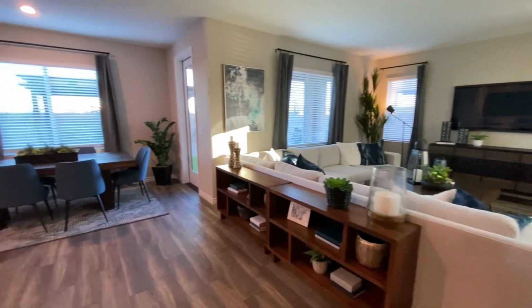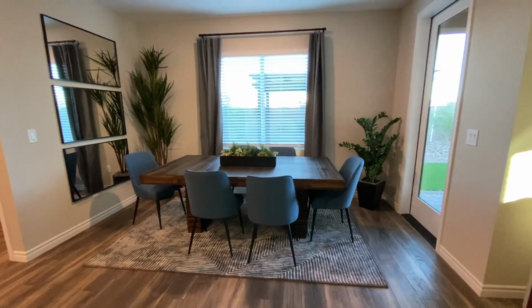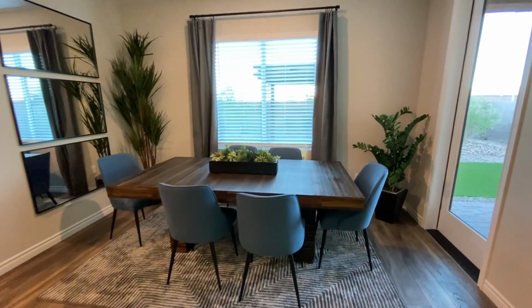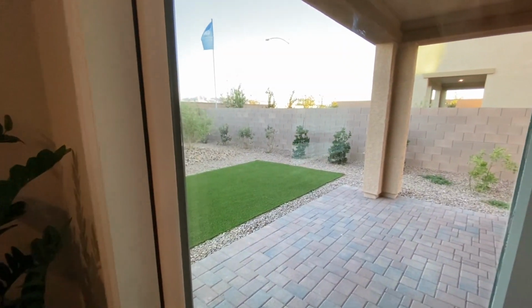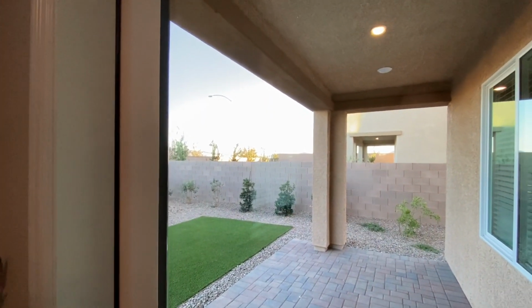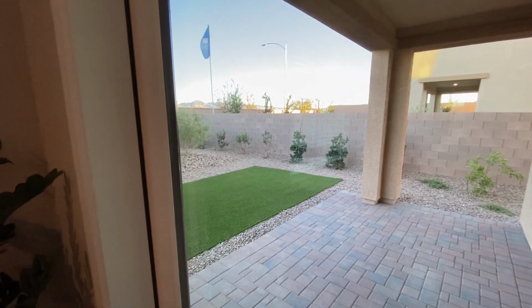Across the way you have your dining space. I feel like this just needs to be cinched this way about 6 inches, but I get why they want people to walk around. And you have your access to the backyard. I think we might actually be able to, nope, they took the lock off. So you will get the covered patio, and basically you will get pavers right up to there. Everything else, and it's big. Let me see if you can see out there. It's a good sized backyard. There's even a pergola out there.